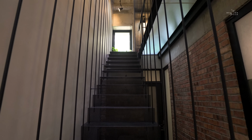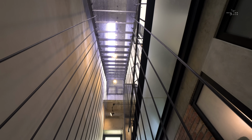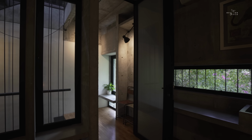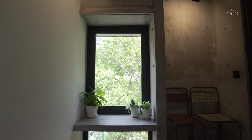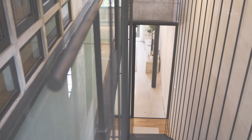Connecting the floors is a black steel staircase. Its openness allows air to circulate freely and natural light to filter down. It's an example of how every design decision serves more than just form, but also function and flow.